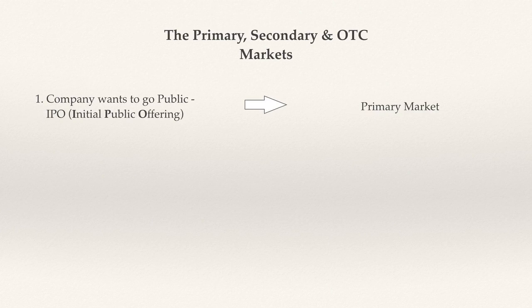Once the IPO is done, the actual trading of the stock happens in the secondary market, which is the stock market. In addition to the primary and secondary market, there are also the third and fourth markets. They aren't as important because they don't concern the individual investor. All they do is make market transactions between brokers and dealers, as well as large institutions, through what we call the OTC market.